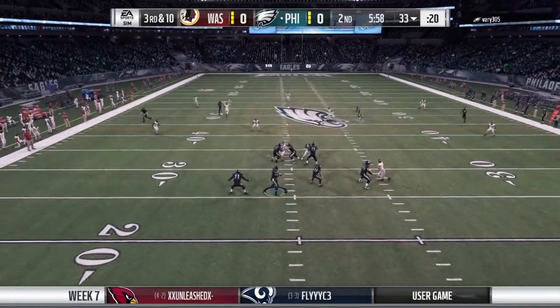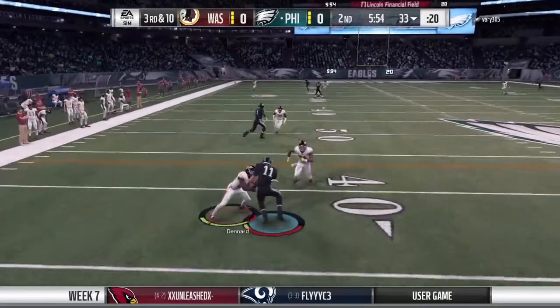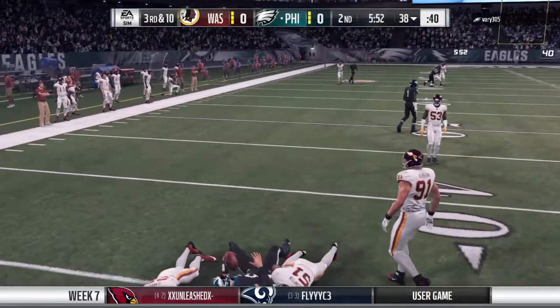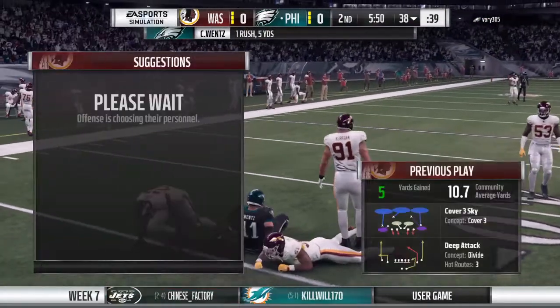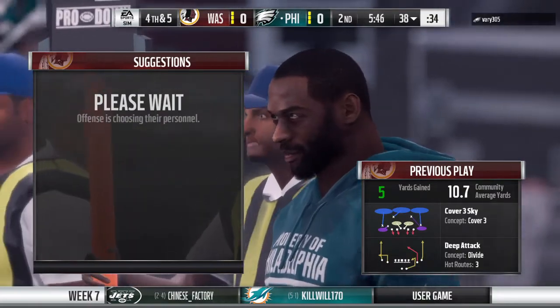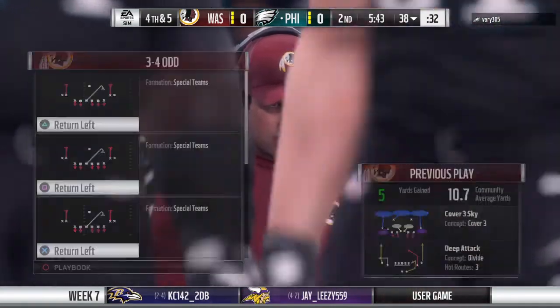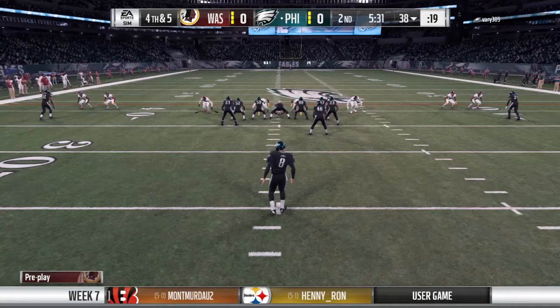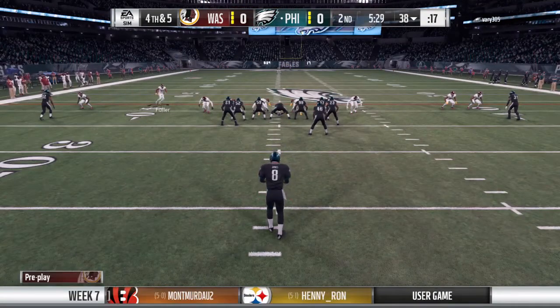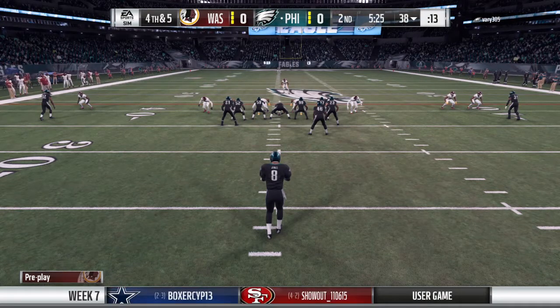Working from the gun, Wentz. Now he'll escape to his left. And he'll be brought down shy of the 40 at the 38-yard line. 5 yards that time out of the scramble. But now they're looking at a fourth down situation. And they had an extra defensive back on the field on that play, and the coverage was excellent. He tried to pull it down and run for it, but they rallied to him and kept him short of a first down.